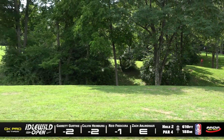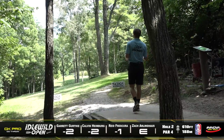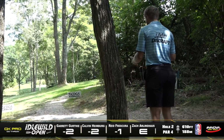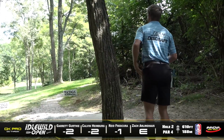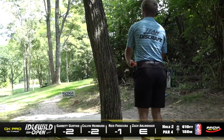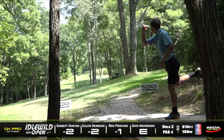Calvin's just a little early, but plenty of power, and he's going to be in position. Yeah, early is a fine mistake. There's really just one tree that you want to miss in this fairway. And there is a little OB left that can come into play if you hang on to it. That's very true. The second that you yank it too far to the left, you absolutely can take a bad kick and cost yourself some strokes.